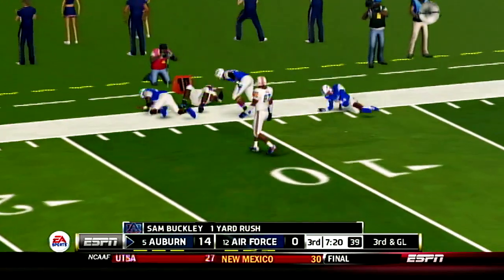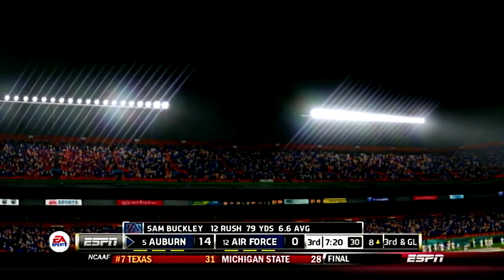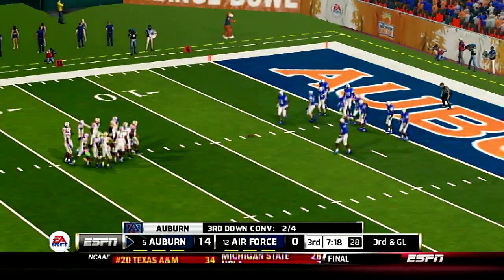It's hit out of bounds at the 8. So he decides to hold on to it, and that's going nowhere. It's the 9th play of the drive.